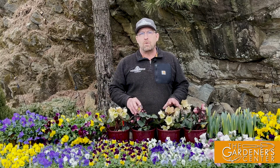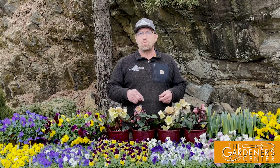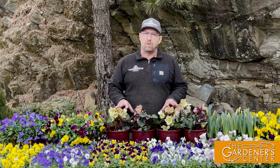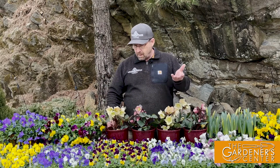front of me. If any of you are familiar with hellebores, you already love them. If you don't know hellebores, I promise you will love them when you get to know them. I love a lot of plants. I can't think of too many plants that are as praiseworthy as the hellebores though. They've got a lot going on. So number one, they're blooming now.